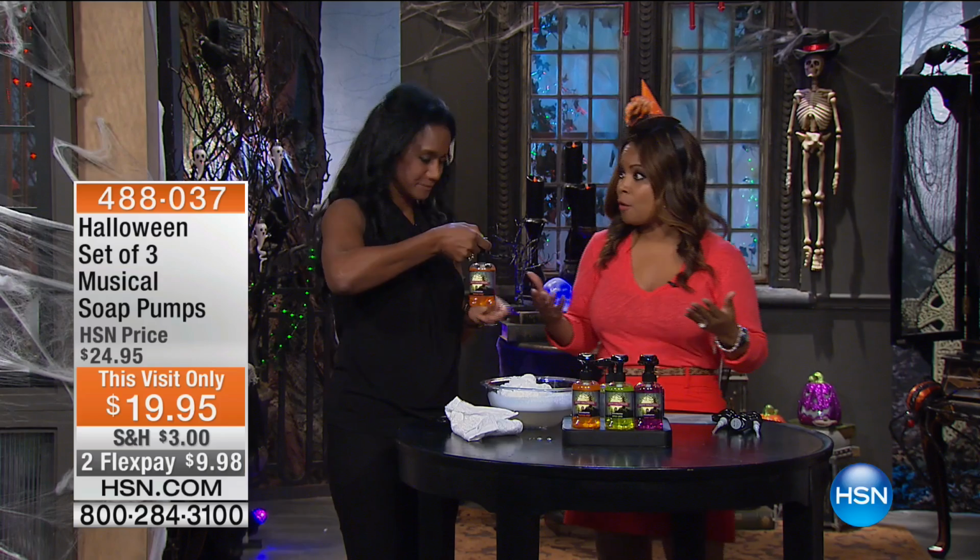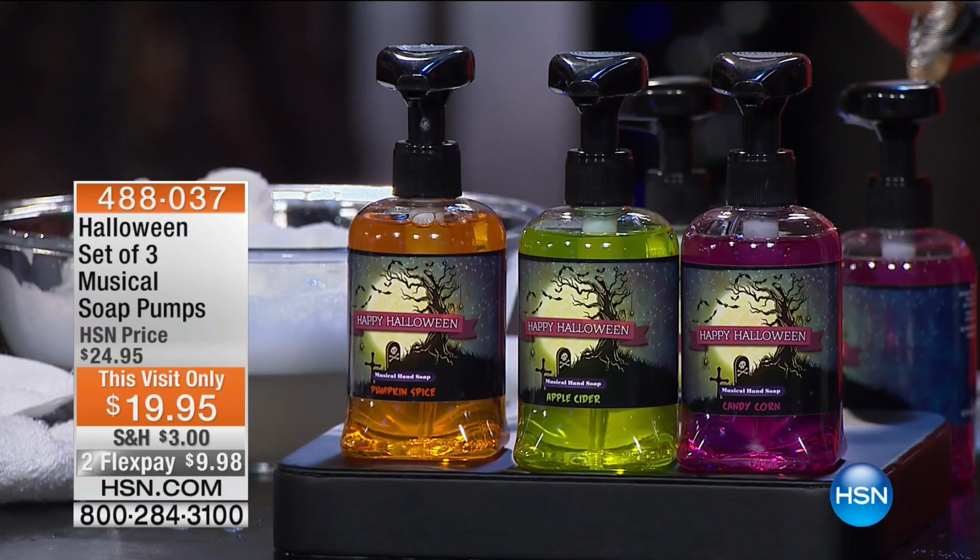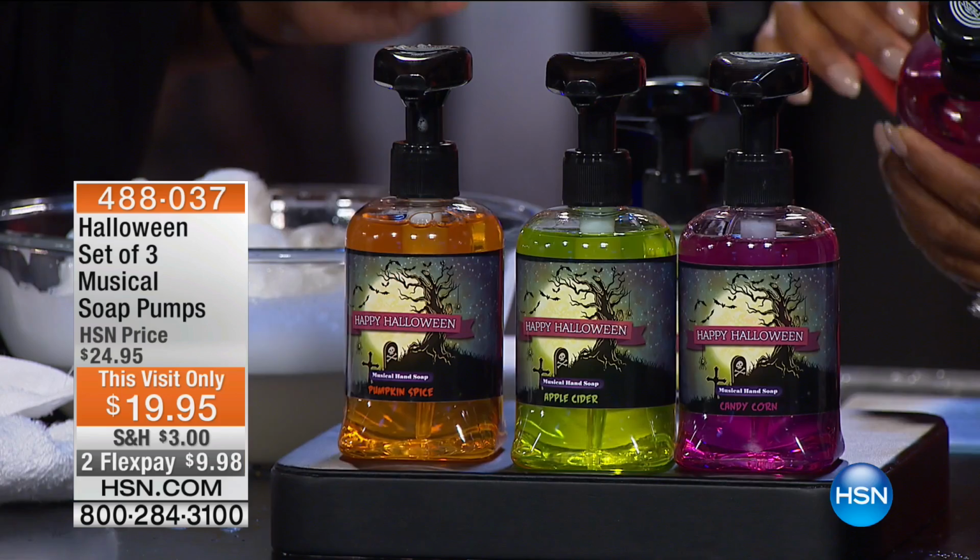And you get a lot for your money, you know? You're getting 8 ounces in each bottle. I love how it's got the beautiful Halloween motif on each of the bottles. It's the pumpkin spice, the apple cider, and the candy corn. I love the colors. We're talking about the orange, the green, and the purple that we've been going with all day long. They smell so good.